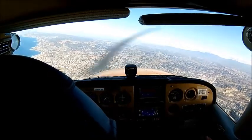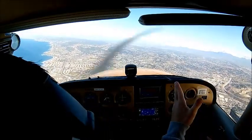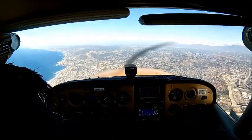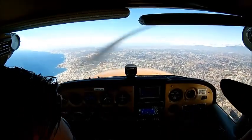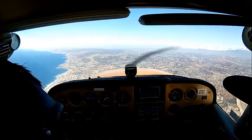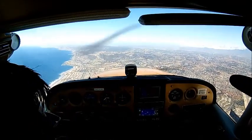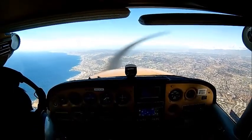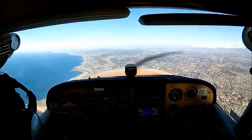Yeah, winds are starting to pick up, so the actual traffic pattern is going to be pretty bumpy. That's why I kind of like using this practice one. Plus, can't go wrong with that. Let's go 2,300, and let's stay below. Yeah, I'll just keep this going.